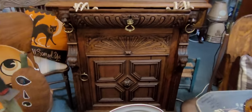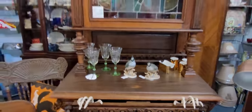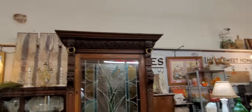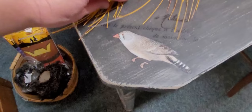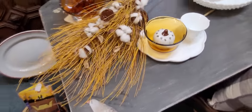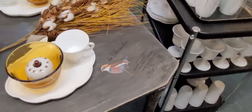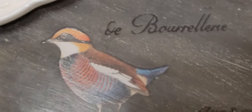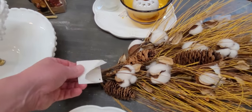Oh wow, I love this cabinet. Look at this. And there is no room in the Airbnb, but it has something gruesome in it. Something scary. Wow, look at these chairs. I love this table, what somebody did to it. Look at that. Now that's beautiful. Love that. Now that's great. That's a beautiful farm table for sure. These would be pretty out at the farm, at the Airbnb for fall.